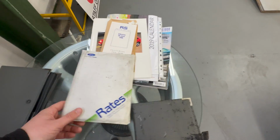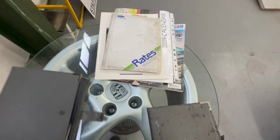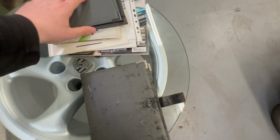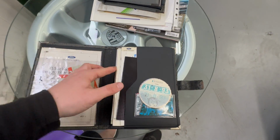Rates Ford are the people that supplied the car. So that's their main dealer books. We have your Ford books there, and then we have another one. So I would imagine this is the original one. They always fade and go sort of dark and horrible, whereas this is a lovely original one with all your books in there as well.